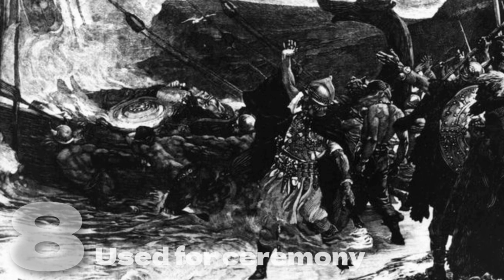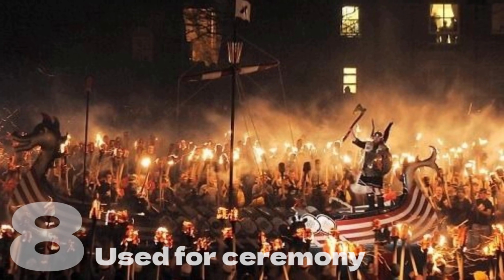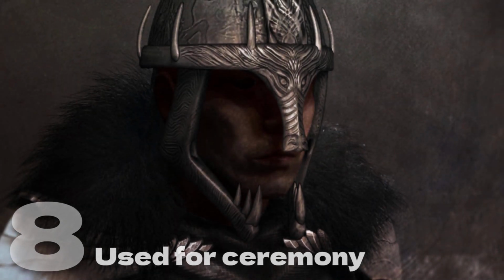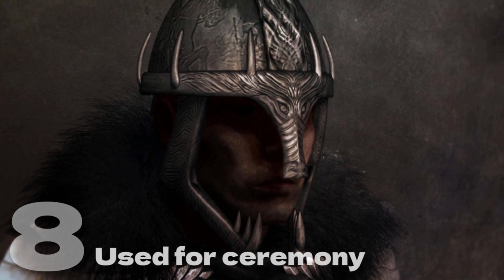Number 8, Viking helmets were not designed to protect the wearer from weapons but were primarily used for ceremonial purposes. Viking helmets were mostly used for decorative and ceremonial purposes rather than practical protection in battle. Made of iron or steel and decorated with intricate patterns and animal motifs, they were not as thick or heavily fortified as helmet designs used by other cultures at the time and often featured large, open spaces leaving the head and neck vulnerable to attack.